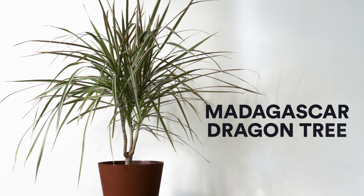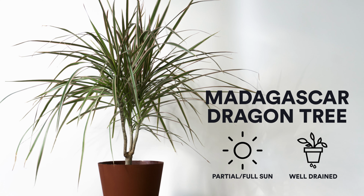Number 9, Madagascar dragon tree. These trees have twisty trunks and varying colors in their leaves, which is very unique. They need partial or full sun, and they need well-drained soil. However, they are tropical plants, so be sure to only water them once every 2 weeks in the wintertime.